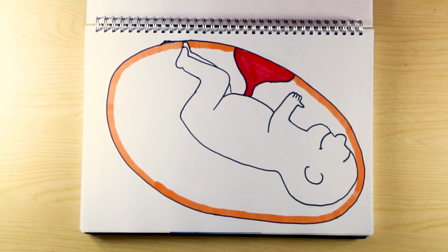At the beginning of pregnancy, the mother's body undergoes a lot of changes. The lining of the uterus is full of small spiral arteries, and to deal with the higher blood flow that the developing placenta will require, they become larger vessels.